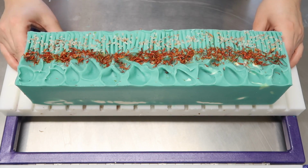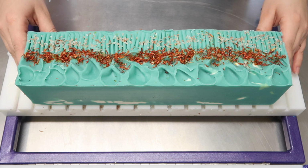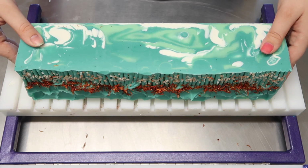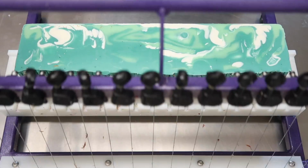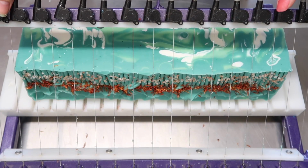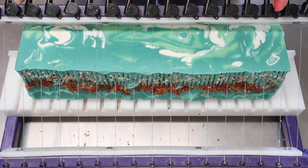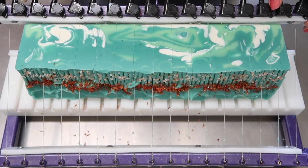Now that I've chopped up the slab into individual loaves, we're going to chop the individual loaves into bars. My baby could not be more excited in the background. I've lined this up with my 18-bar soap cutter, Evangeline. You can purchase one of your own from nurturesoap.com.